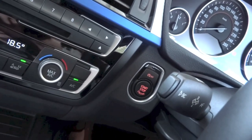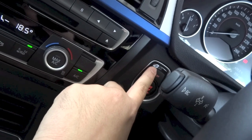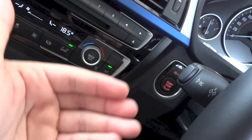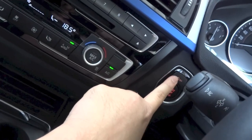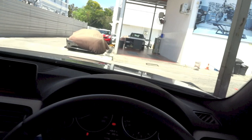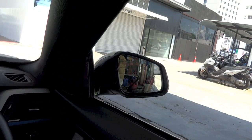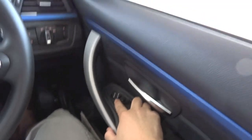Right above the start-stop engine button, you do have the button to activate or deactivate the vehicle's automatic start-stop feature. If you do have the feature activated, the engine will momentarily shut off when you arrive at a stop, such as a traffic light or a traffic jam, to save that extra bit of petrol or diesel depending on what the car is running on. As shown earlier on, this car does have power folding side mirrors. To fold the side mirrors in from the inside, press this button.